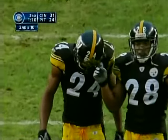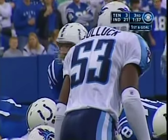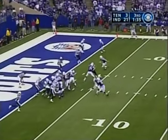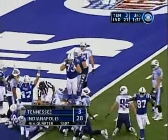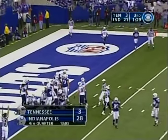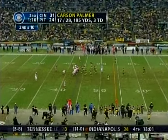Quickly now we go to New York and Greg Gumbel. All right, Dick, at Indianapolis, Edgerrin James, as usual, providing a nice little balance for Peyton Manning's throwing. James, 2 yards for the touchdown, 23 carries, 97 yards on the day. Indianapolis with a 28-3 lead. Back to you. Thanks, Greg.